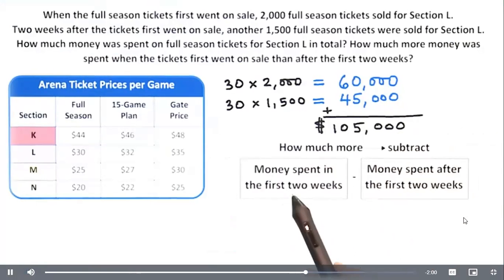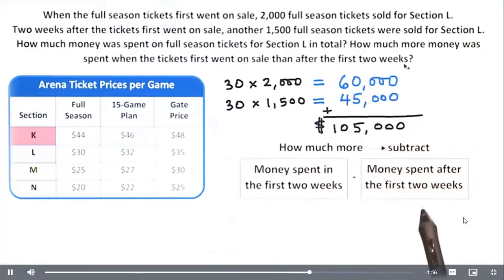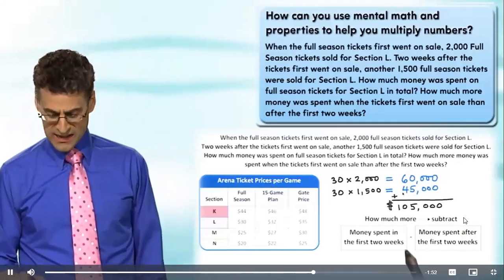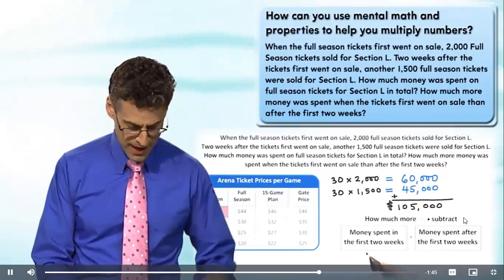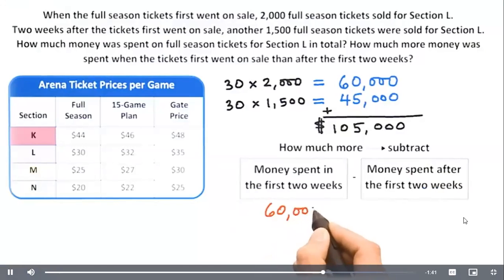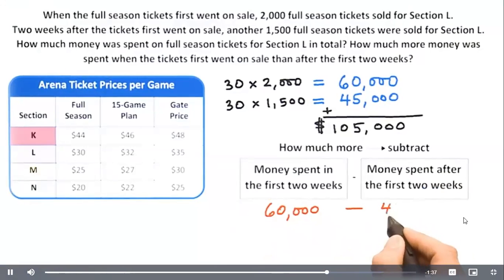Well, this we already did, because we see that is $60,000, and this we already figured out, that is $45,000, and so we're looking for the difference. So what I want to do here is subtract, and I'll write it out, but I want us to use mental math, just so that we see what's going on here. So we see 60,000, these are dollars, by the way, minus $45,000. But let's just do mental math.